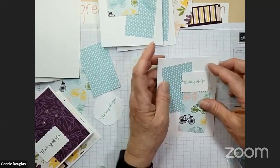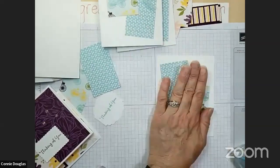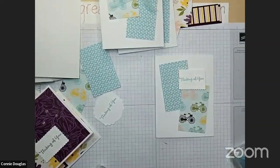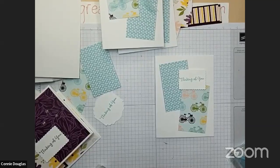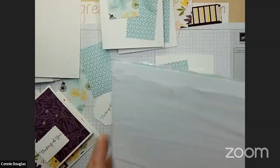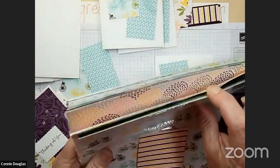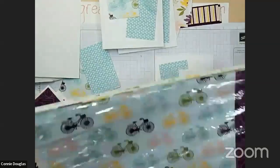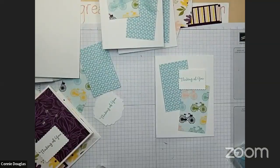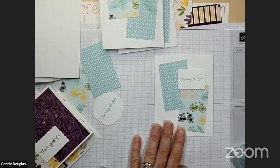We will do those other things, and we are using new designer series paper. Okay, tonight's tricky test question. Does anybody remember the name of it? I won't get it right. Design a Daydream. It is the big postcard that is available in the annual catalog. So that's what we're playing with. Maybe we'll do another bow on this one.